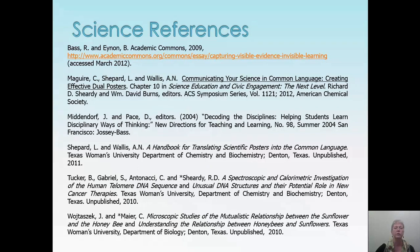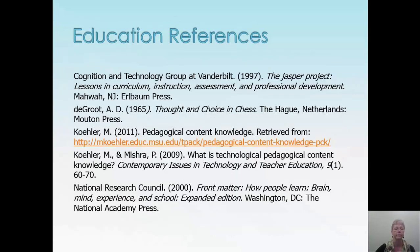Here are the references to give you specifics on some of the literature. I mention right here that Leanne Shepard and Nicole Wallace wrote a handbook on how to do the public version poster, and it's a step-by-step guide. It's unpublished, but I'm happy to share it with you in a PDF file and let you use it. We have their permission to do that. So within the education group, we have a different set of references. So this talks a little more about how we construct knowledge and how we learn pedagogical content.